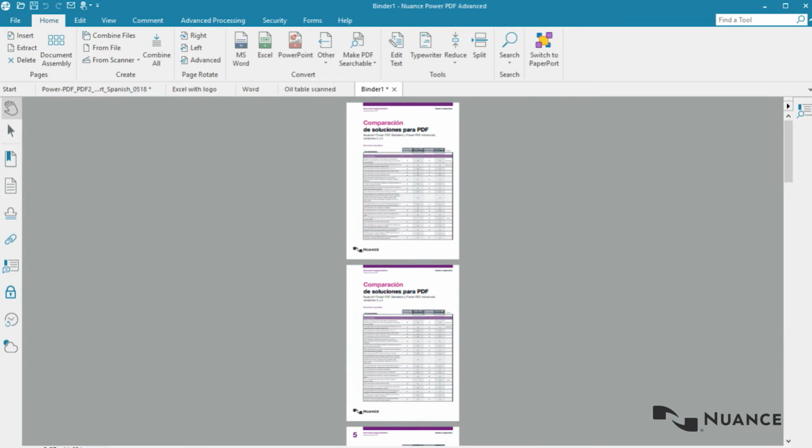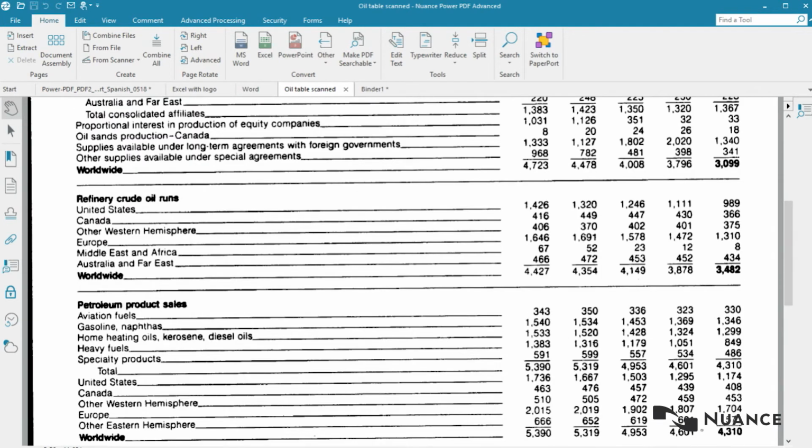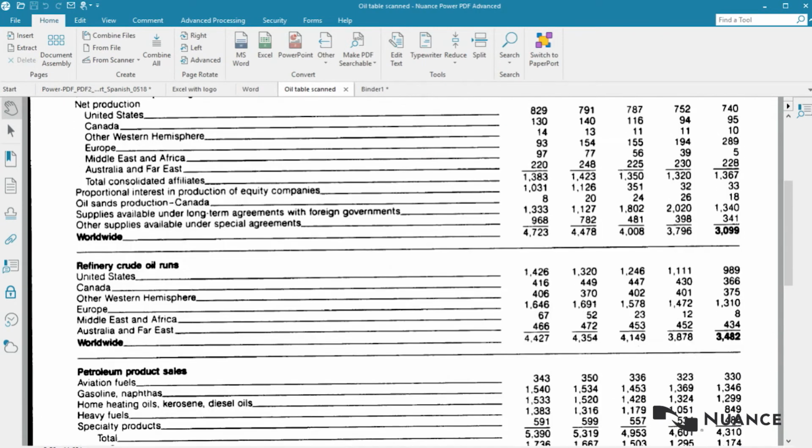Since I'm in one of the 4 documents, I'll quickly open up this document here, which is, as you can see, a scanned document, pretty low resolution, no OCR recognition. Just to again highlight how powerful our OCR engine is. Our OCR comes from our product OmniPage, which has now a new version of the engine, and we have embedded that new OCR engine into Power PDF to even increase accuracy.